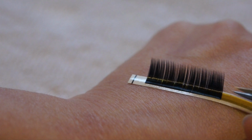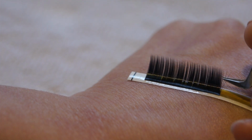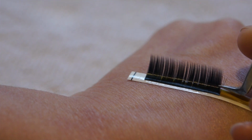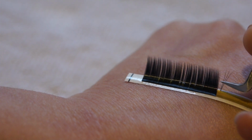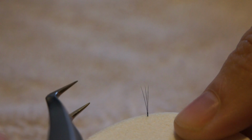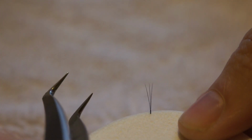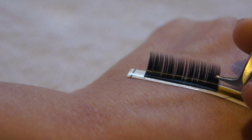So here you can see I'm separating out the lashes, and I'm getting my 3, and then I use my tweezers to pick up the 3. These are fanned nicely. Pick them up, and I like this one. This is nice. You can see here how I applied it then to a little sponge. I practice on a sponge, and you know, it's an okay fan. I would have liked to see it equal on each side. That's what a perfect fan should be. But for the sake of the video, I'm just showing you.